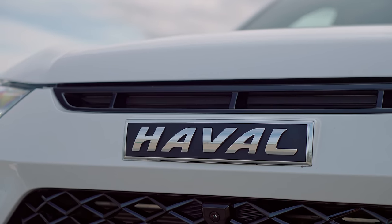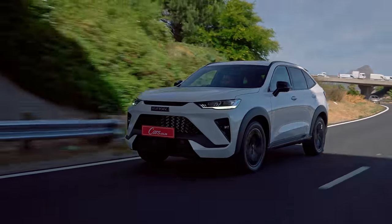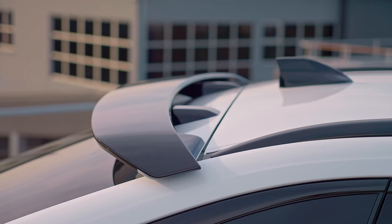And that, I think, makes the 40,000 Rand worth it, because this is just a sexier car. It's a much nicer car to look at. It gets way more looks than a normal H6. The other day I went to a concert and people were just pointing at this thing in the parking lot as I drove past. You know, people don't really point at normal H6s, do they?